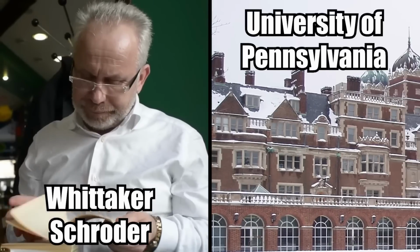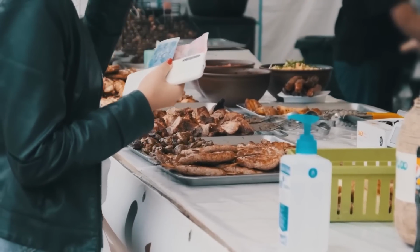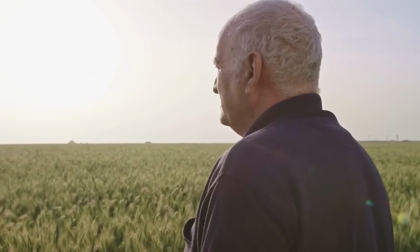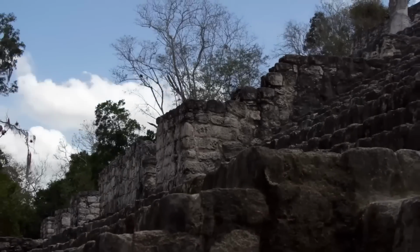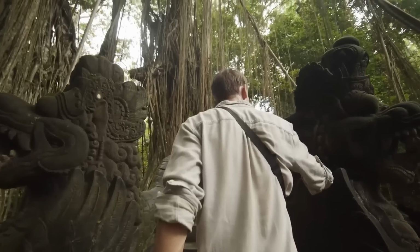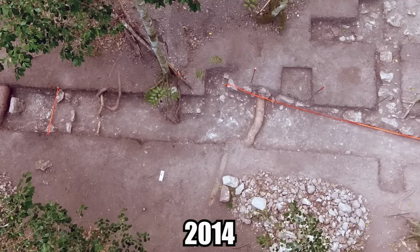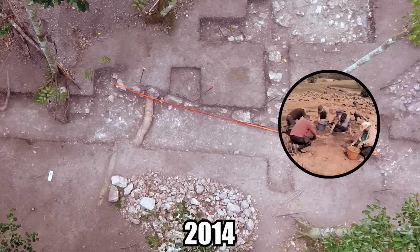Whitaker Schroeder from the University of Pennsylvania was informed by a carnitas seller on a highway that a local farmer had found something interesting. Whitaker was already studying archaeological sites in the area, so he agreed to check it out. That was in 2014, and it took 4 years until excavations could get started.